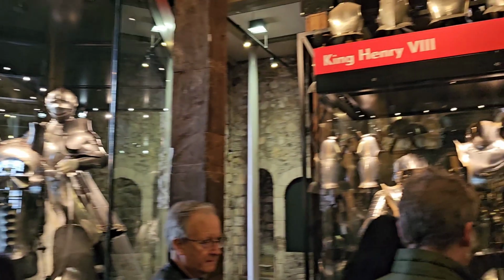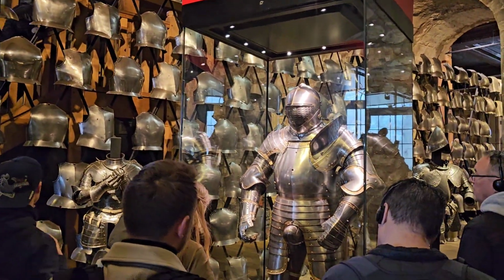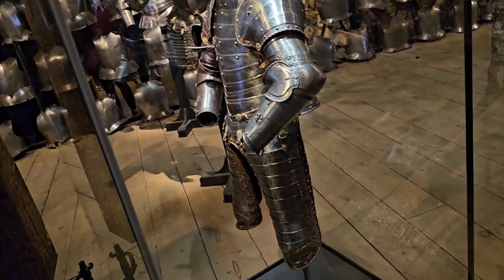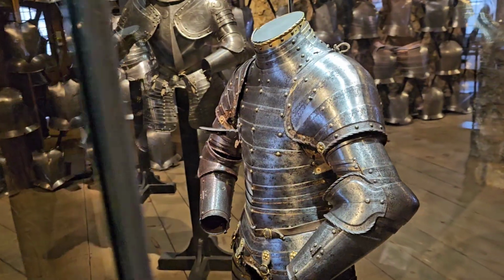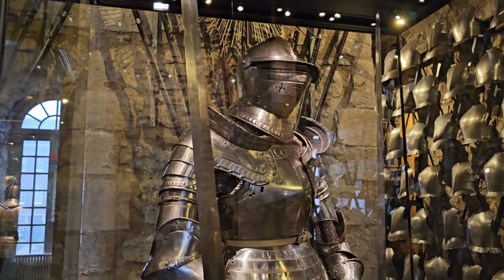So all this and these cabinets right here belonged to Henry VIII. That's quite small for here, like it's built for a child, because it was for King Edward VI, the boy king. He was the first son of Henry VIII. And didn't he die? Yeah, he died of smallpox. Found mine and Sophie's armour.